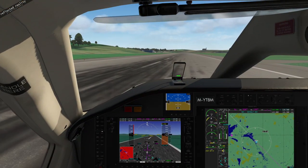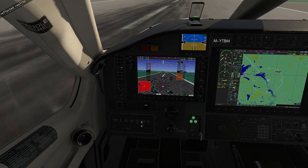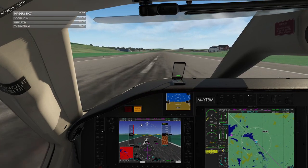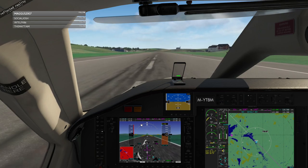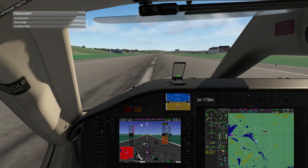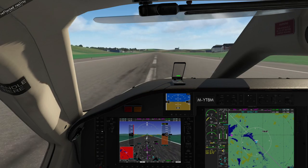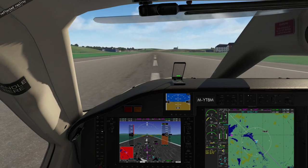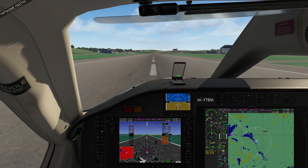Right, we'll taxi in. I'm going to leave the taxi lights on, but I'll turn the pulse lights off now. We'll turn the pitot heaters and everything else off. I'll bring the flaps up and I'll reset the trims. Wouldn't normally do this on the runway, but so be it. Enniskillen traffic, Mike Yankee Tango Bravo Mike is backtracking on runway 32 to parking, Enniskillen. Should probably call final as well, but really there's nobody here.